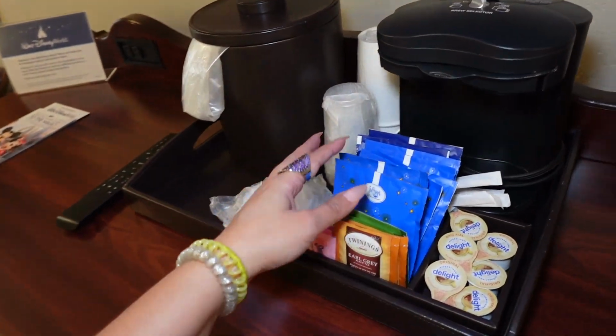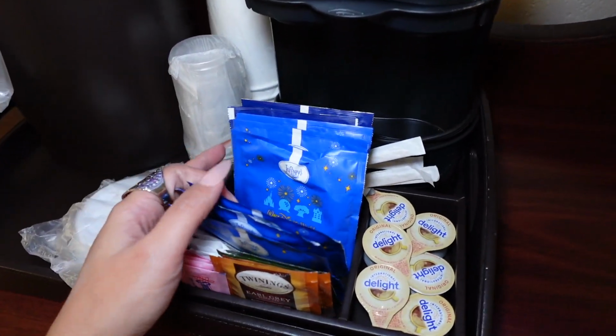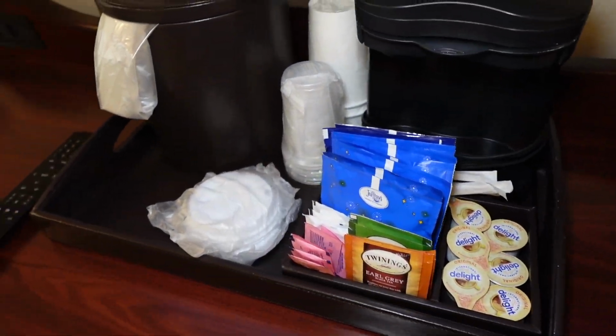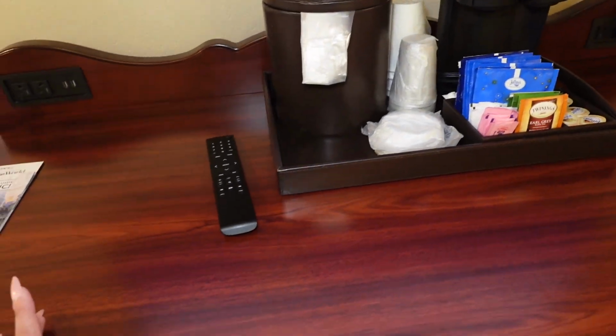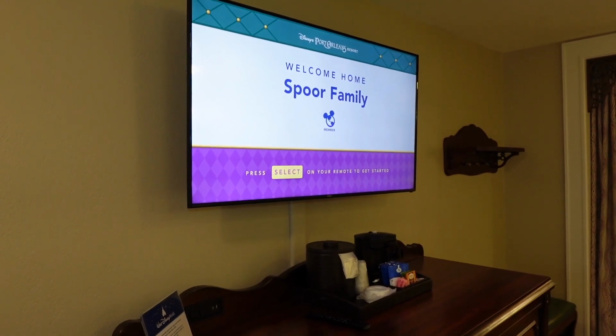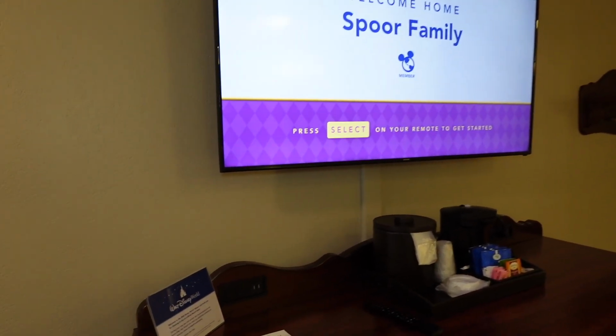Now on the dresser, we do have our small coffee maker with some Joffrey's coffee and tea and all the things that you might need. We have an ice bucket as well. We've got our remote control and a giant television, which is wonderful. We love having a good sized TV.